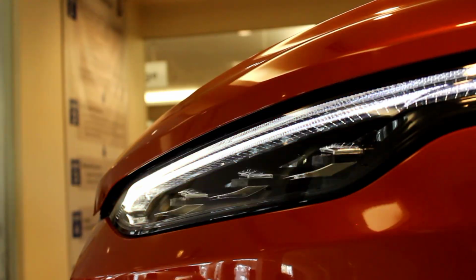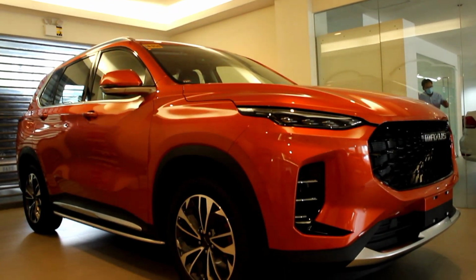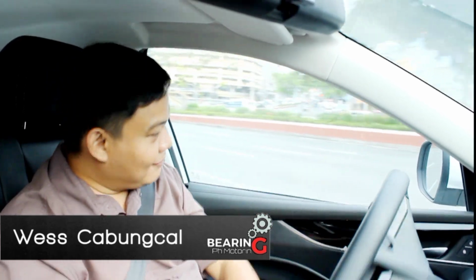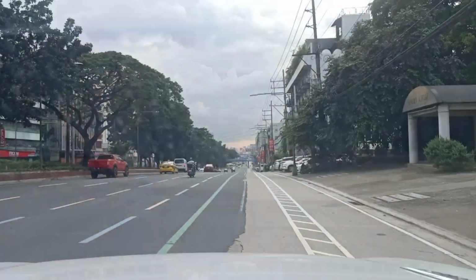Now, there are a lot of factors that come into play when forming your decision to buy a new car. There's looks, space, features. The list goes on. But for me personally, on top of that list would be driving dynamics. So let's see how the D60 does.